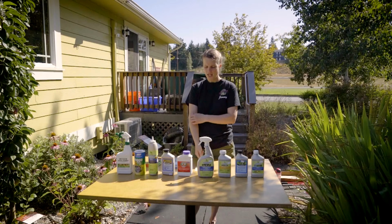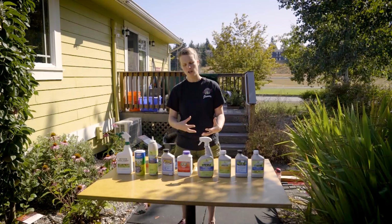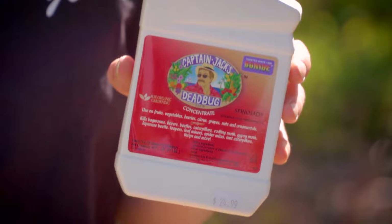Now let's get into those caterpillars and these Japanese beetles that are super invasive, hard body shell guys. Captain Jack's will take care of your cabbage worm. Cabbage worm is so awful. Those cabbage worms come from the cabbage moth, but the cabbage moth is actually a butterfly, which is kind of strange.